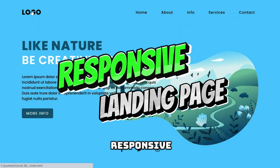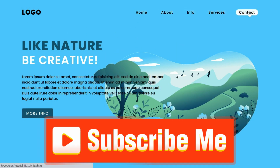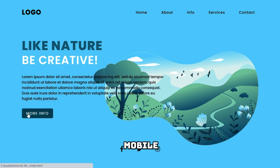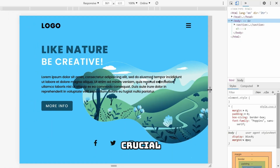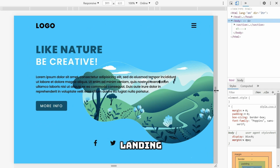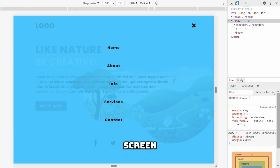Project 2. Responsive Landing Page. Next, let's build a responsive landing page. In today's mobile-centric world, creating web pages that look great on all devices is crucial. We'll explore HTML and CSS techniques to make your landing page adapt seamlessly to different screen sizes.